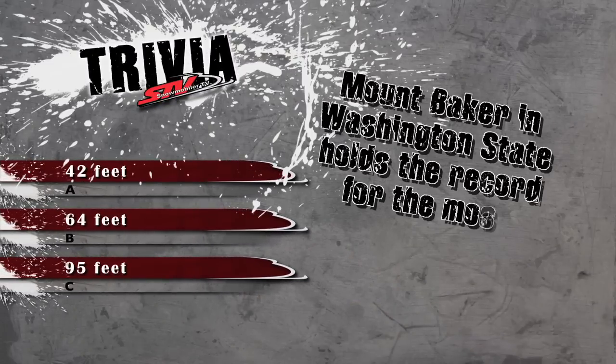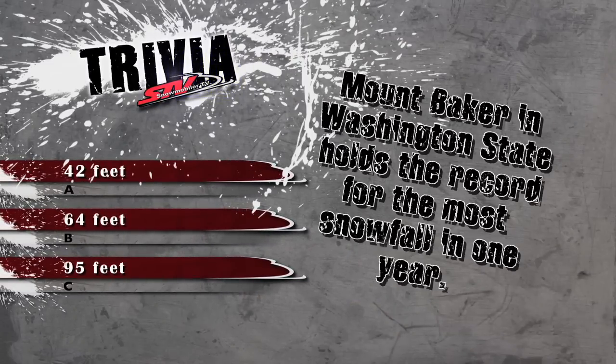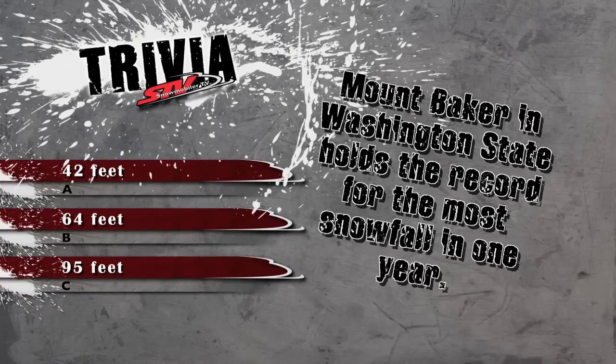Mount Baker in Washington State holds the record for the most snowfall in 1 year. Is it A, 42 feet, B, 64 feet, or C, 95 feet? The answer when we return.